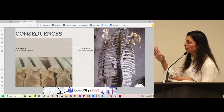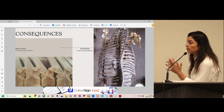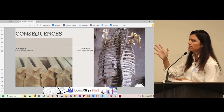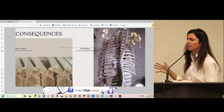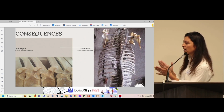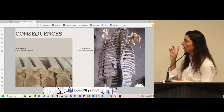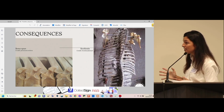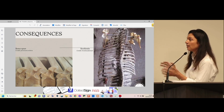On the left, you can see bone spurs due to overstimulated central nervous system. It's called osteophyte in French. I think the same word in English. Yeah, exactly. And over time, it can create a bridge where the vertebrae are fused. On the right, you've got a severe case of scoliosis, which will come with a rib rotation and saddle slip.